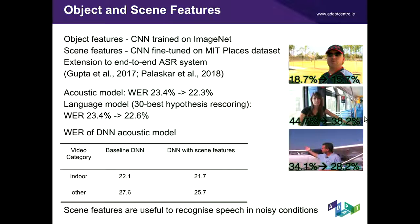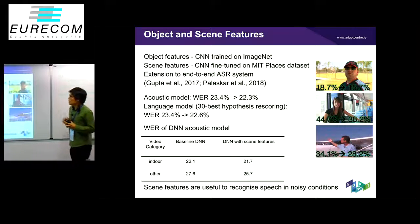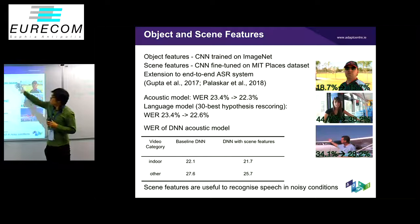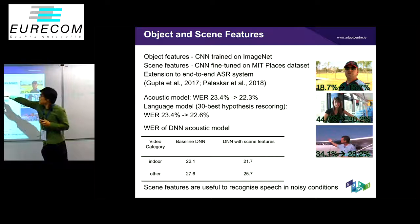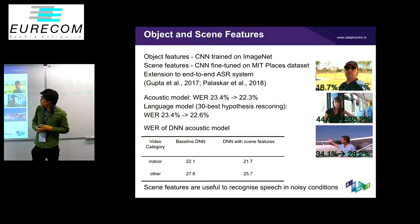So this is one of the experiments. This is an experiment conducted by the CMU group. They tried object features and scene features, both from a convolutional neural network. This could be extended to end-to-end, so one neural network where the audio is the input and the output is words. This is also possible. That one is in a 2018 paper.